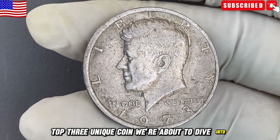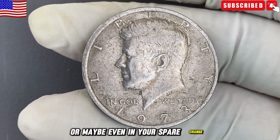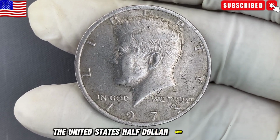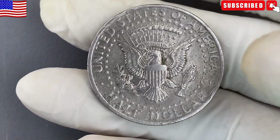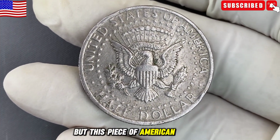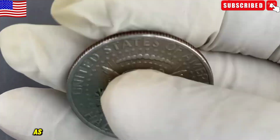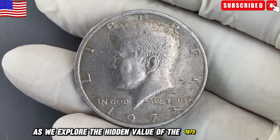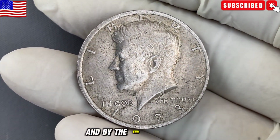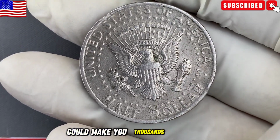Top 3 unique coins. We're about to dive into a coin that could be hiding in your collection, or maybe even in your spare change, the United States half dollar coin from 1973. It may look like just another regular coin, but this piece of American history could actually be worth a small fortune. Stick around as we explore the hidden value of the 1973 half dollar, and by the end of this video, you'll understand just how this unassuming coin could make you thousands of dollars.